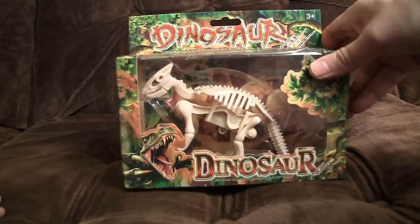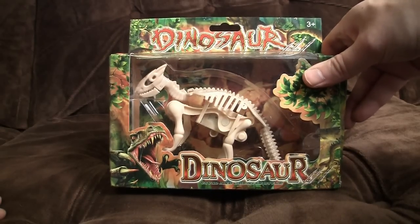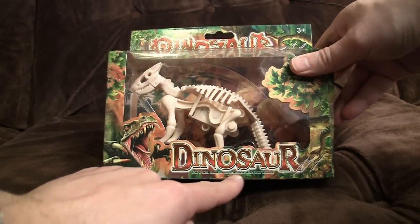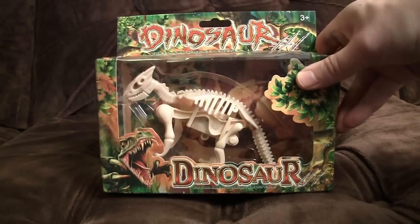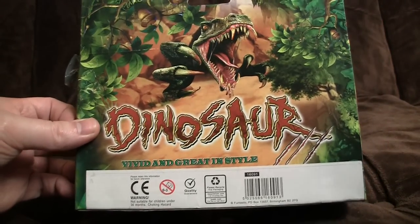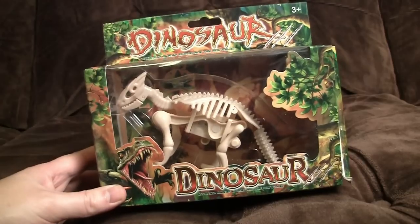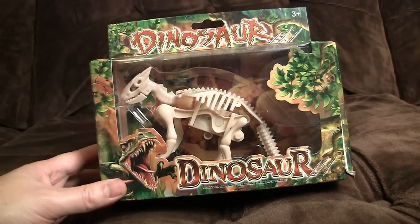Okay, ready for the first thing? Here's something somebody sent to me a while ago. It's a dinosaur. Well, technically a dinosaur skeleton. A very dead dinosaur, in fact. And I'll tell you what, it's vivid and great in style. They're very keen on telling us this, in fact. Vivid and great in style, dinosaur, vivid and great in style. It's all it says on the box. Pity that they didn't check if it made sense first. 0 to 3 sad onions, 0 to 0 for actually having a tagline that makes a lick of sense.